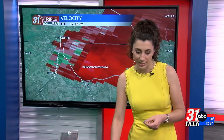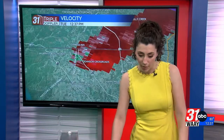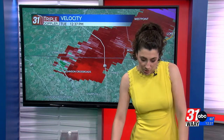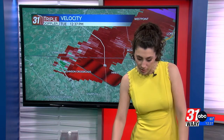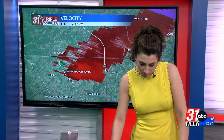Continuing to monitor this as it becomes very, very close to the Tennessee state line, about to cross over I-17. It will stay just east of Cypress Inn. So if you're on the eastern side of the Natchez Trace Parkway near Cypress Inn, you need to be in your safe space right now as well. It will make its way towards Wayland Springs. It is tracking north and east. All right, let me pull this up for you.